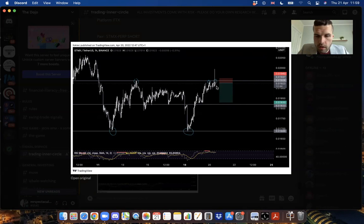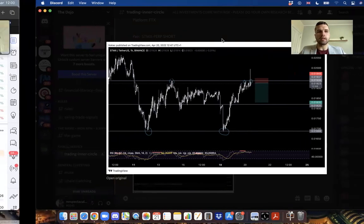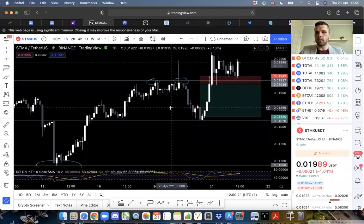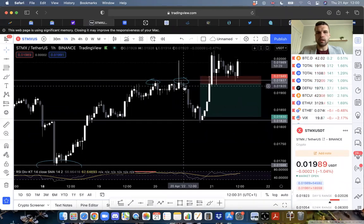Can we zoom in on it? Not really. But I'll show you in TradingView how it looks specifically. So we had this big wick right here, and I had one or two candles going down. Let's jump into the actual TradingView so I can explain to you my reasoning behind it. So where the screenshot was, this big wick here, this is this candle right here. And now we are starting to see two candles moving down.